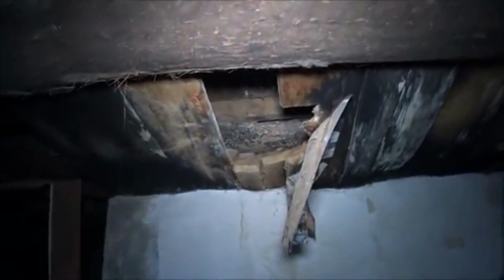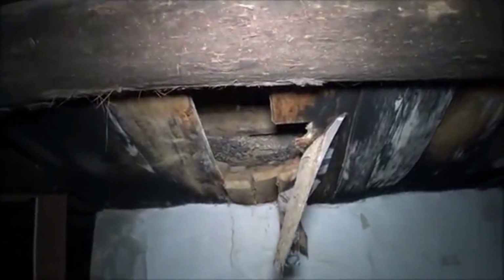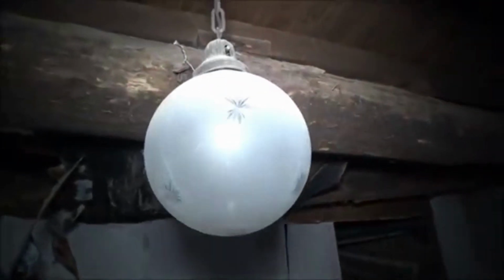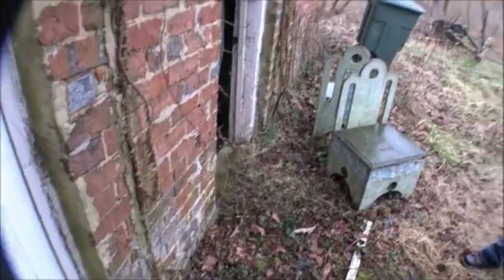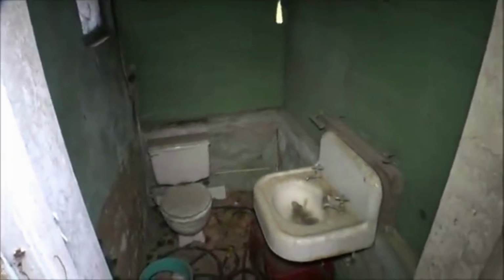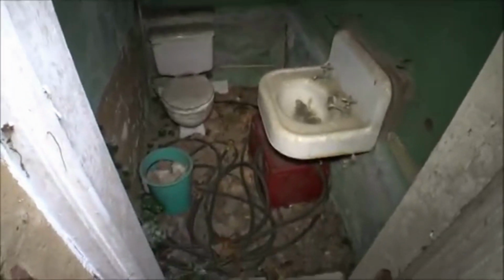This basement area is kind of under, I think it's under the kitchen. Just noticed that. Oh, that was cool. I forgot about that. Yeah, this is a crawl space under the kitchen, so that must be some of the fireplace collapsing now. There's always an outside bathroom. Oh yeah, I forgot about the outdoor toilet.